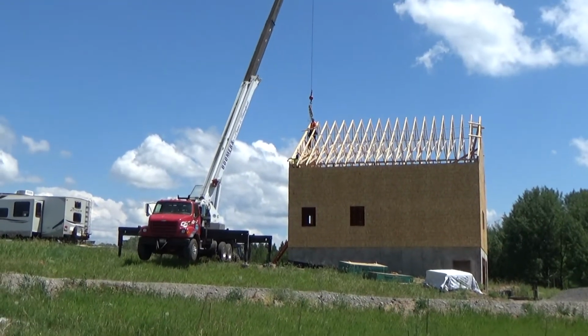And that's it. Last truss is in place. All right, so contractor, amazing job. He got all the trusses up, he got them braced, he got everything set.